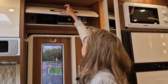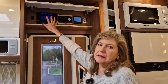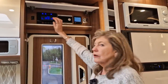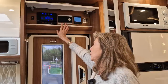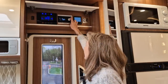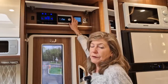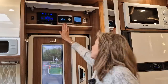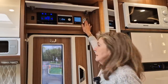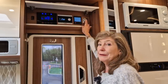So the control panel and the command center is up here. That's the usual command center, does your entertainment, puts your water pump on, puts your lights on, got gauges for the water, fresh water, grey water, black water. This is the inverter, and that obviously takes over if you need 240 volt electricity and you're not hooked up. Usual Audiwet control system, and these buttons here are for taking the front screen up and down, which again is something that we've yet to show you.